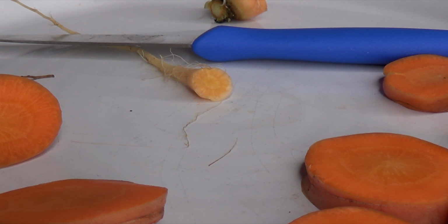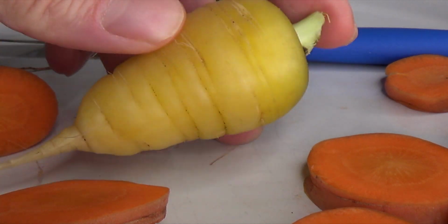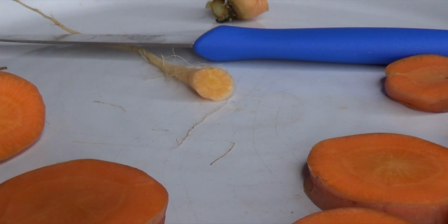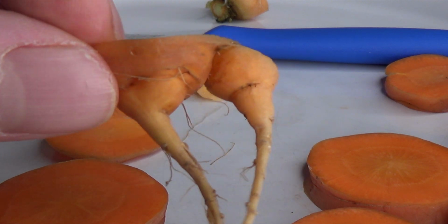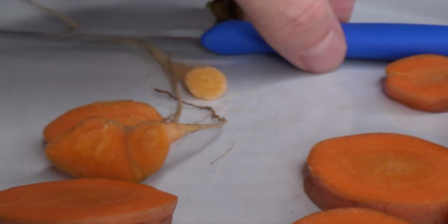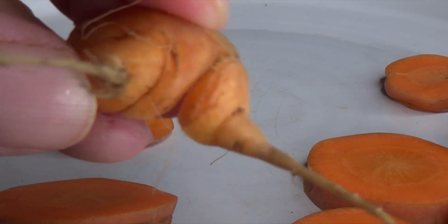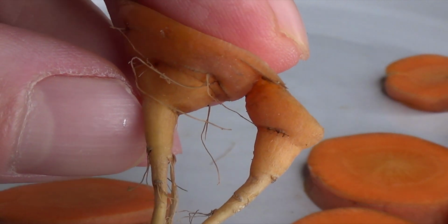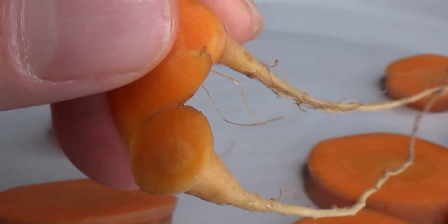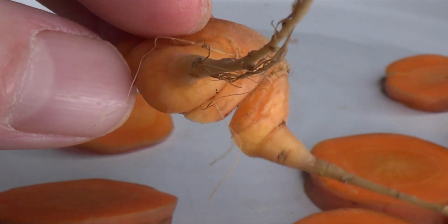And actually, I think this is a mutation in itself. The yellow carrot in that same batch. I'm not going to eat this one. But definitely, no, look at that. Look at this, it's conjoined. Two separate carrots that grew as one. Two hearts beat as one. Except this isn't normal.